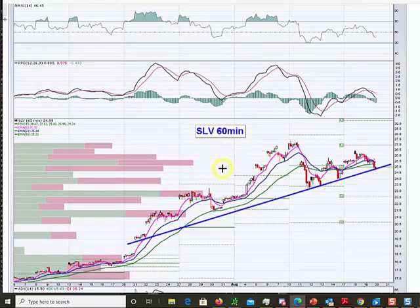Here's a 60-minute chart of the SLV, which is the proxy ETF for silver. It's got good option liquidity. It's more volatile than gold, so there's probably more potential for downside in silver than there is in gold. But we've got this nice uptrend line here on the 60-minute chart.